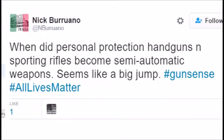Howdy ho, folks. It appears that a lot of people are confused about what semi-auto is, seemingly. Especially when you get a tweet like this right here. Okay, so it would appear from that tweet that this person obviously doesn't understand semi-automatic technology.